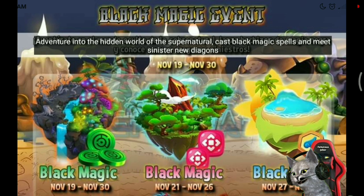This Black Magic event will come in 3 events. It's a Great Island event, which will come on 19 November, a Puzzle Black Magic event, which will come on 21 November, and a Runner Black Magic event, which will come on 27 November. In these 3 events you can get a Black Magic chest that contains Black Magic spells to summon the brand new High Occult Titan Dragon.